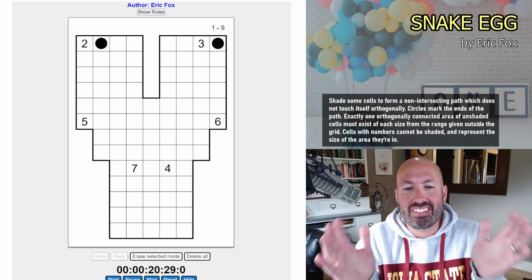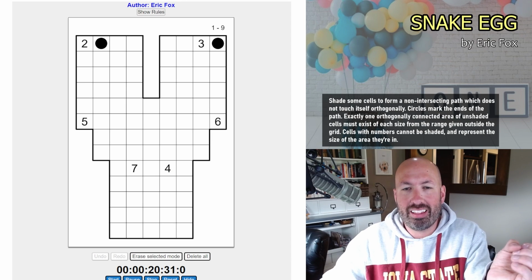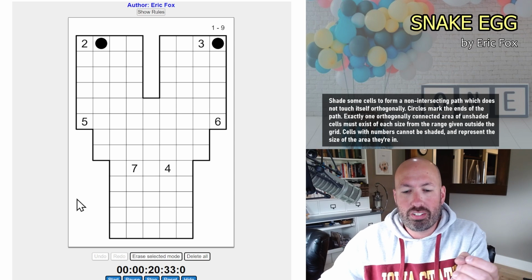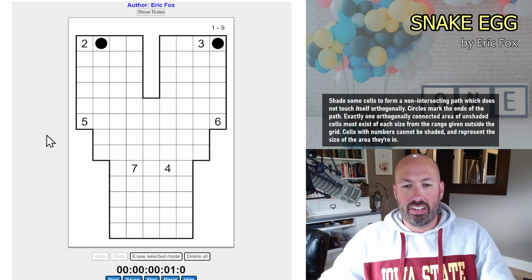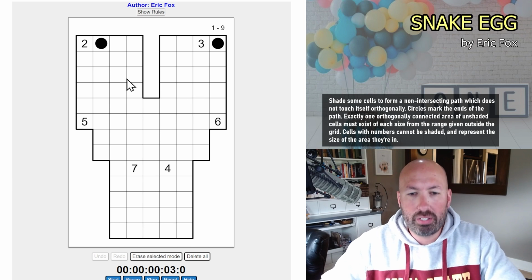All right, now this one is a snake egg by Eric Fox, and I realized on the last one, I forgot to restart the timer, so I'm gonna remember to do that this time. All right, so we're starting the timer, and here we go.